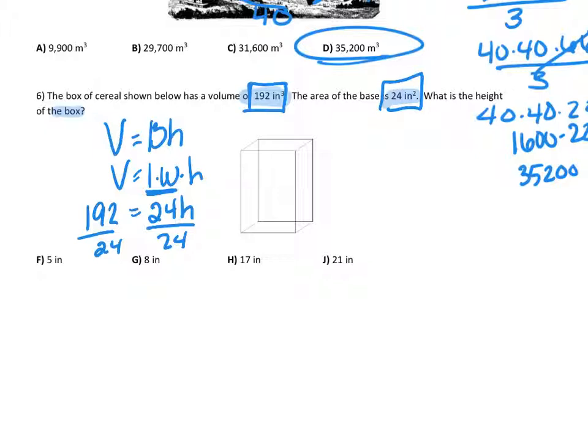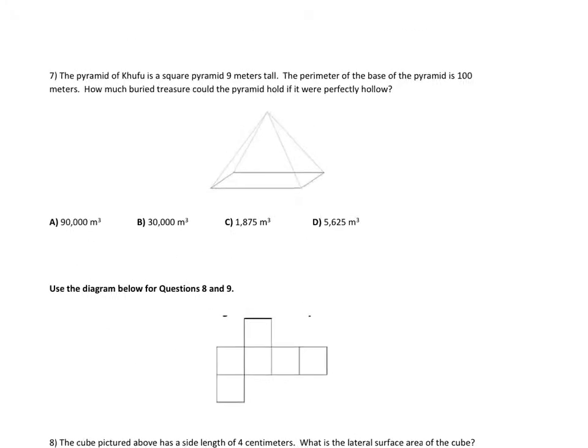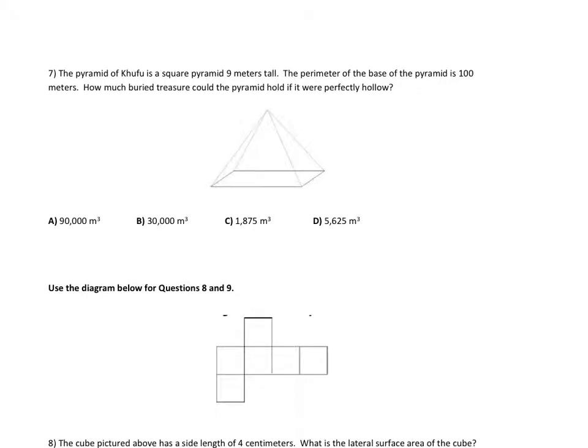192 divided by 24 is 8. So I have 8 right there. Number 7, the pyramid of Kafah is a square pyramid, and it's 9 meters tall. The perimeter of the base is 100.